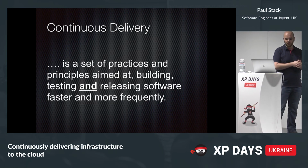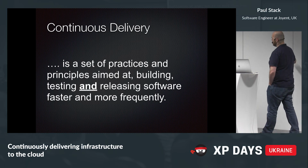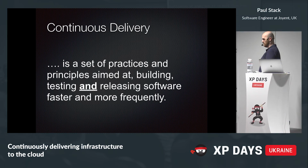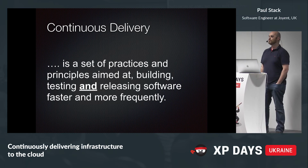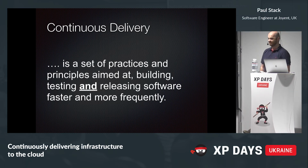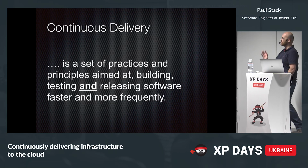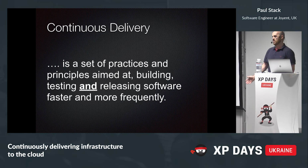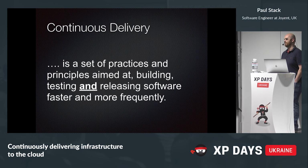So continuous delivery, for those that don't know, is a set of practices and principles aimed at building, testing, and releasing software faster and more frequently. Now, I know that says software, but you cannot run software without infrastructure. Your pretty code is completely wasted until it's actually in production. You could have taken weeks to do it, but if it's nowhere, it's not making money. So you need infrastructure. You need operations people. As much as they sometimes are very angry people, we do need them.